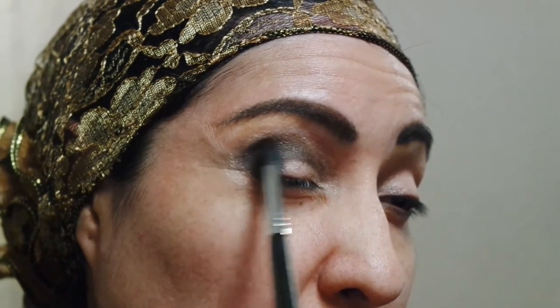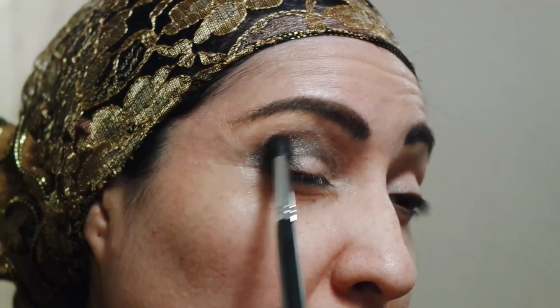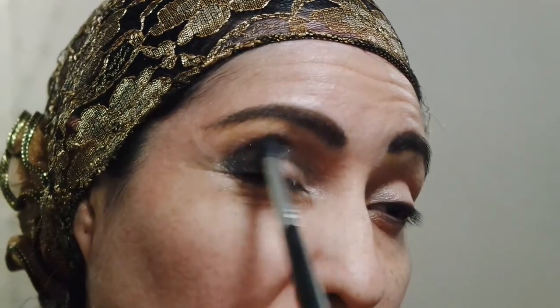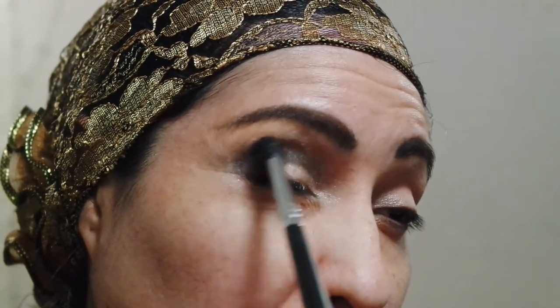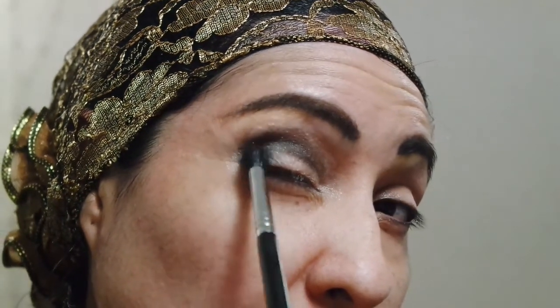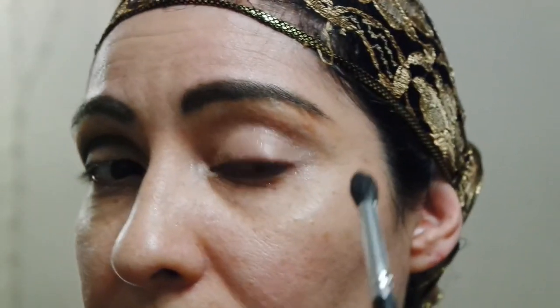And just building up the color on the outer corner. And just kind of smoothing this black color in the crease. Going back and forth and just concentrating it on the outer corner here. If you can see that. Yeah, you can see that. Let's do the other side the same way.